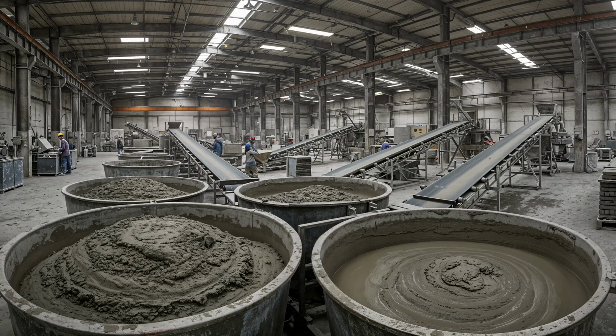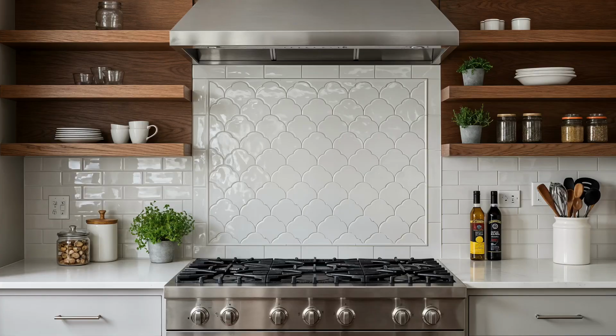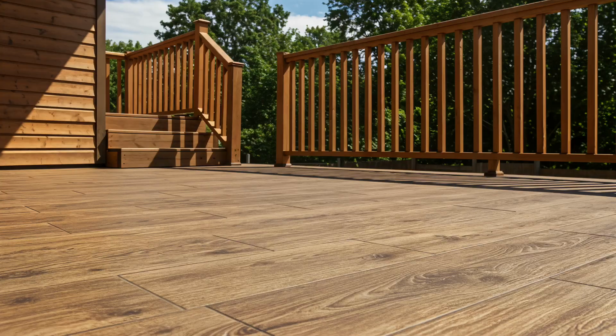It's made with finer clay and it's fired at much higher temperatures, which means it's really strong and very water resistant, which makes it an ideal tile for floors, showers, patios, and high traffic areas. It also withstands temperature swings really well, which means it's great for outdoor applications. Porcelain is very high end, it's elegant, and thanks to modern digital printing, it can also mimic the look of stone, concrete and wood so convincingly that you probably couldn't even tell the difference.